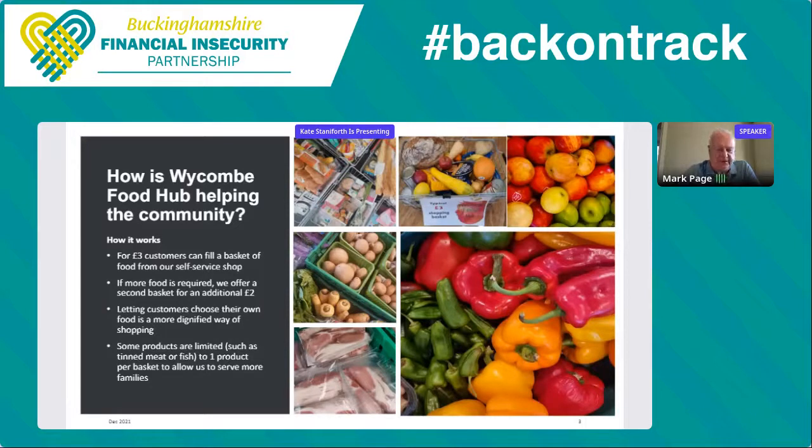If that is not enough, and they're shopping for a bigger family, we'll offer them a second basket for another £2. So that £5 is equivalent to £50 to £60 worth of food if they were to go to a local supermarket. And it is just like a supermarket shopping experience. It's like a mini convenience store, if you like.